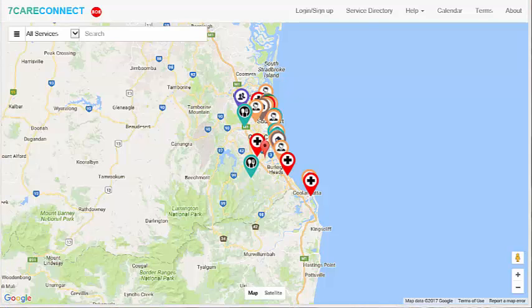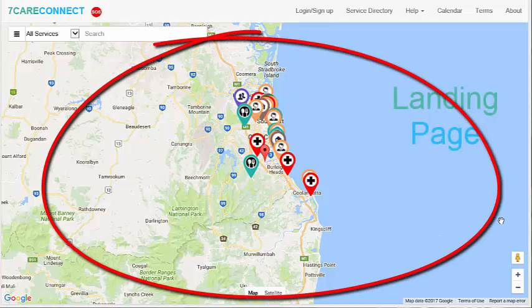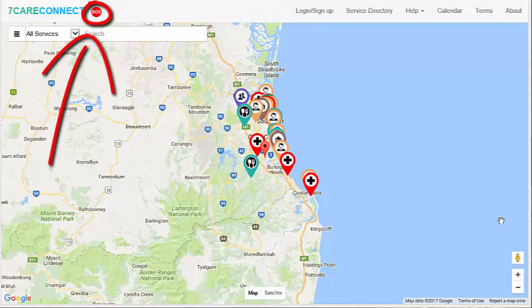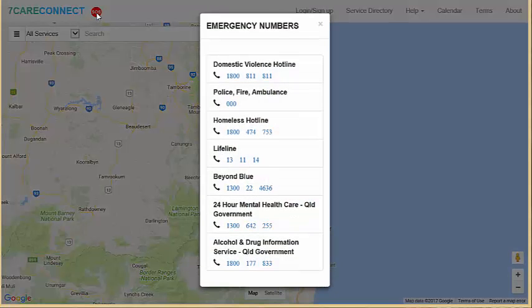When you first visit 7CareConnect, the landing page displays. A number of features are immediately available, such as the red SOS button towards the left in the top menu bar. This displays emergency phone numbers.